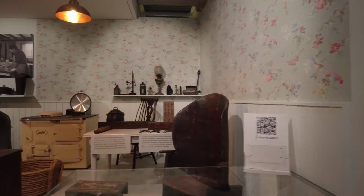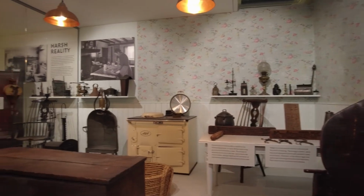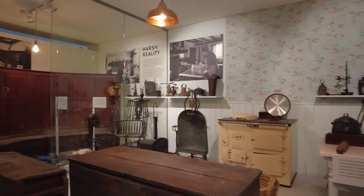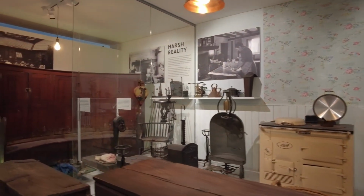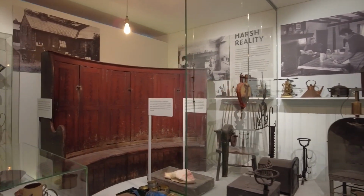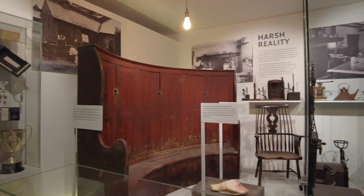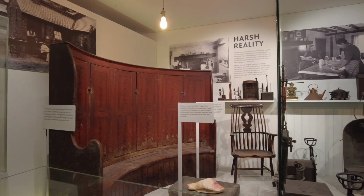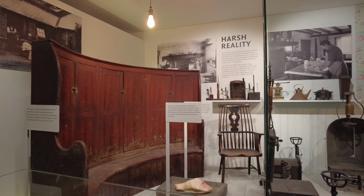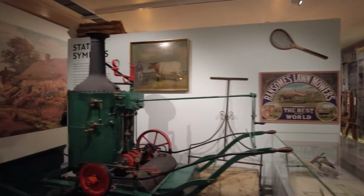Here on this floor we have an explanation of country life from artifacts related to various topics. So this is like a home with, you can see there, an Aga cooker, different types of cooking and eating tools. Like that's a bench which had storage in the back and allowed the farm workers to sit and eat their food. Various crafts here.